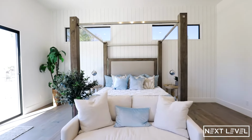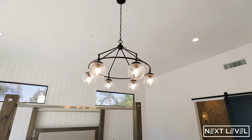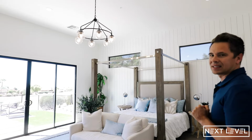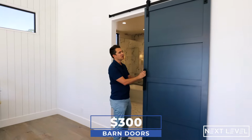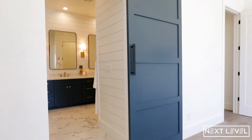Something different I'm trying on this flip that we normally don't do is we usually do a big fan in our masters, and we're putting a chandelier above it. And I've noticed in a lot of the model homes of the home builders, they're starting to do lights instead of fans in their masters. So I'm trying to follow those trends. These barn doors cost us $300 to make. You can make these out of MDF, putty it and paint it, and we use the blue steel to match the island.